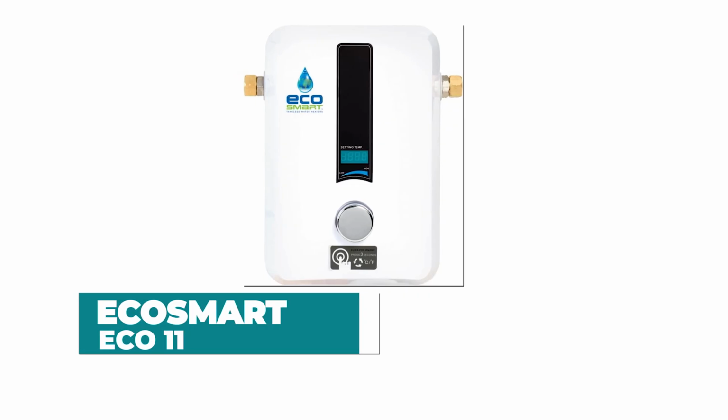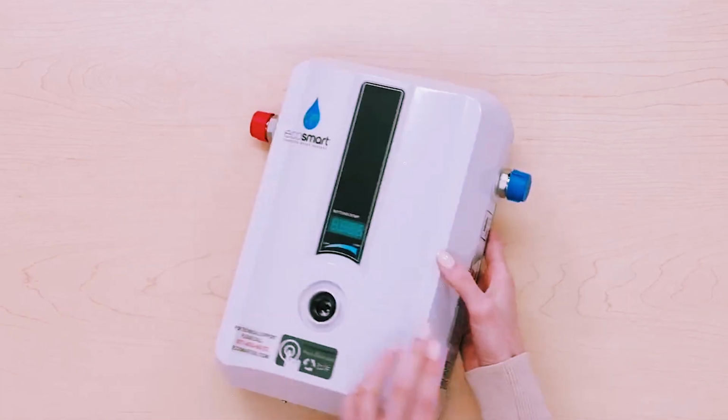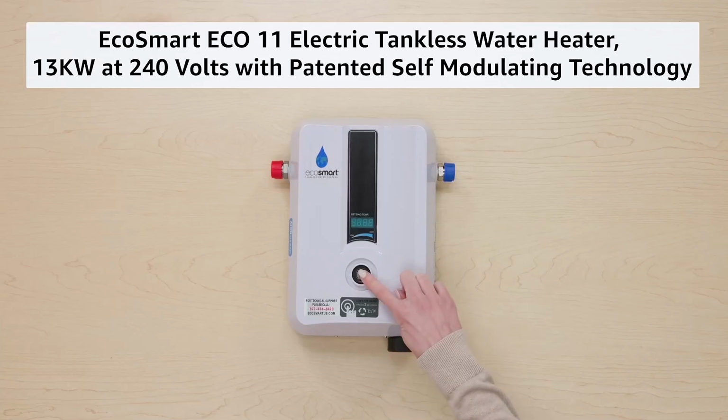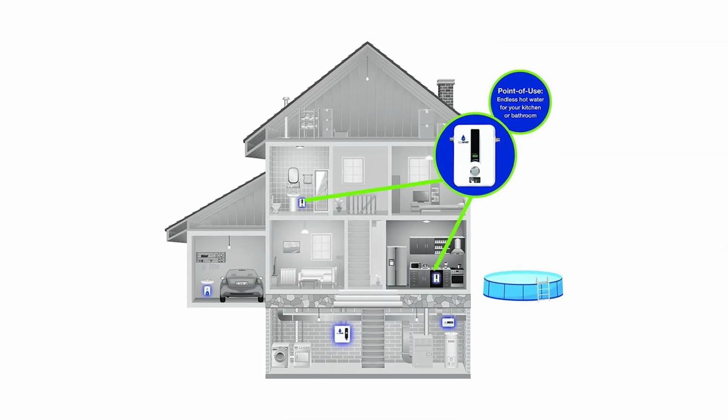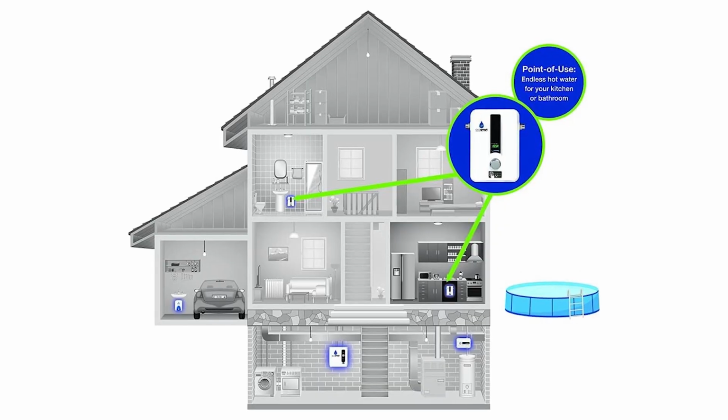an excellent option. Moving on, we have the EcoSmart ECO 11, a compact and affordable solution for point-of-use application. With a 13 kilowatt rating and up to 3.1 gallons per minute flow capacity, the ECO 11 is best suited for small apartments, guest bathrooms, or single sink setups.